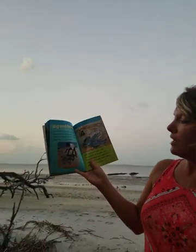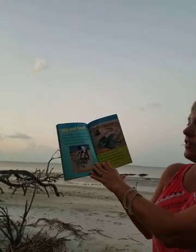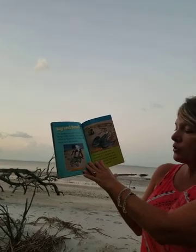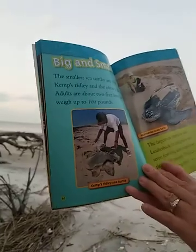Big and small. The smallest sea turtles are the Kemp's ridley and the olive ridley. They are about 2 feet long and weigh about 100 pounds. So that shows a picture of the Kemp's ridley, and there's a person. You can see how big it is compared to the person.